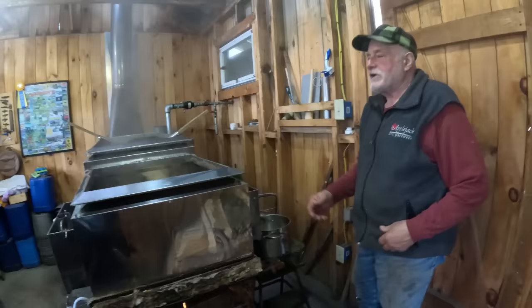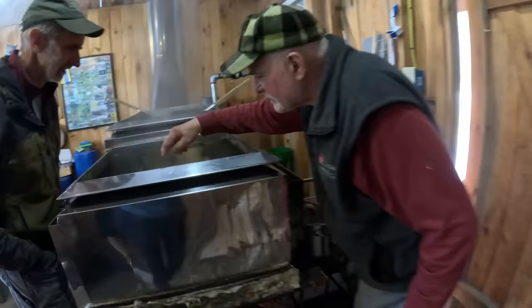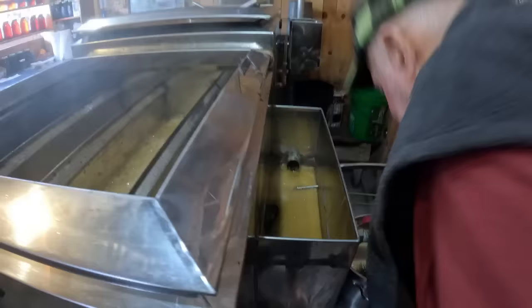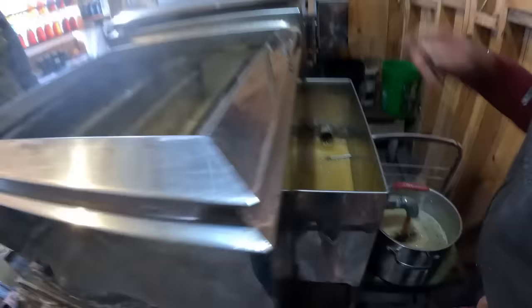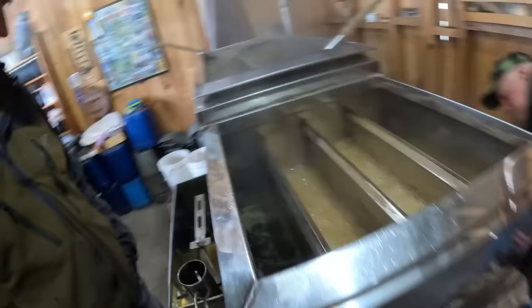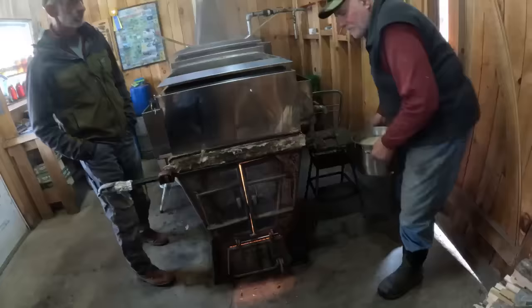As long as this is filling in, you'll see it. It's over here. Perfect. I'm looking. See that little hole? Yeah. That's telling me it's getting full. Because it's barely coming in. Okay, open up that valve for me. All the way? Okay. So now more is coming in from the back. This stuff is hot.